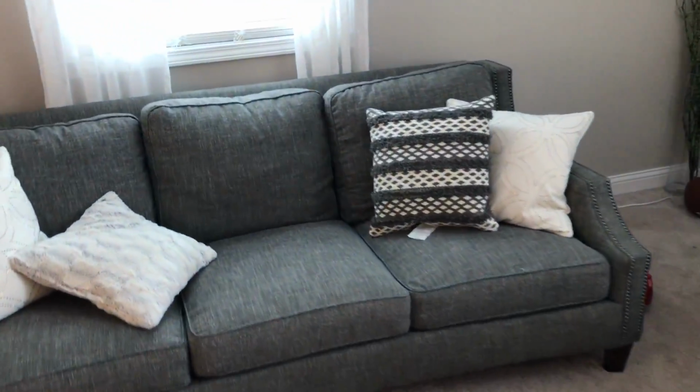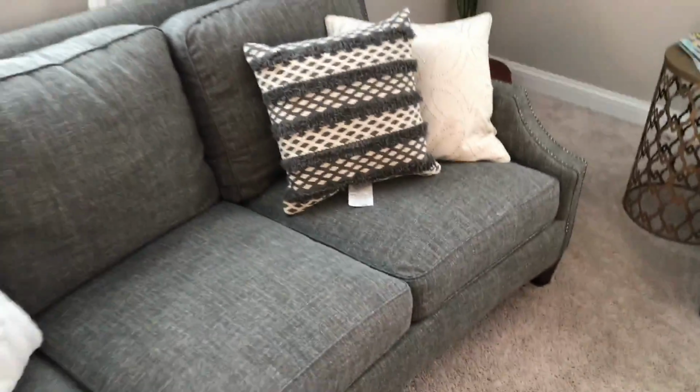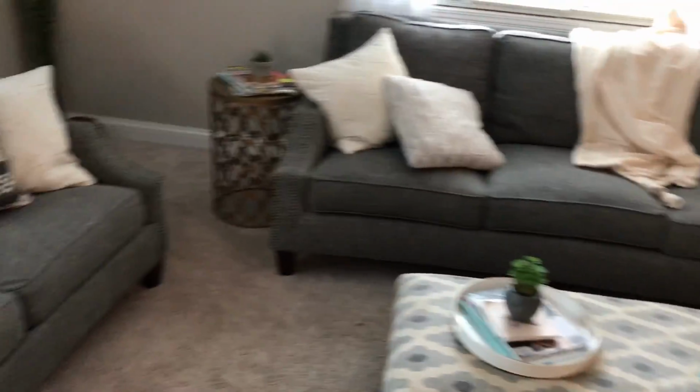I'm going to be having kind of layered stuff. I have fuzzy pillows and I don't know. I think I'll probably keep them. I haven't found anything else yet that I like better. Plus, they can go into the winter if I want. So, yeah. Okay, so that kind of concludes my haul or my shop with me, I guess.